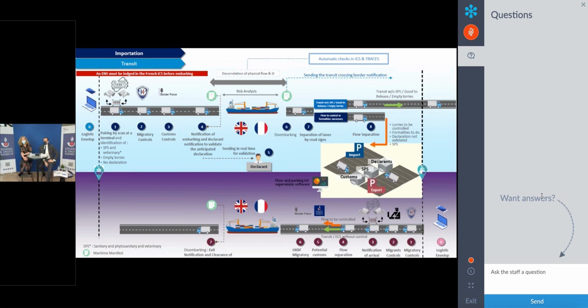Yes, for the import flow. So the fact is, you can see the several steps I mentioned already before the embarking. And the first one, step one on the slide, is the ticketing, the moment when the driver has to pay for the crossing. And so it is at that moment that we will match the customs information and the truck plate numbers.